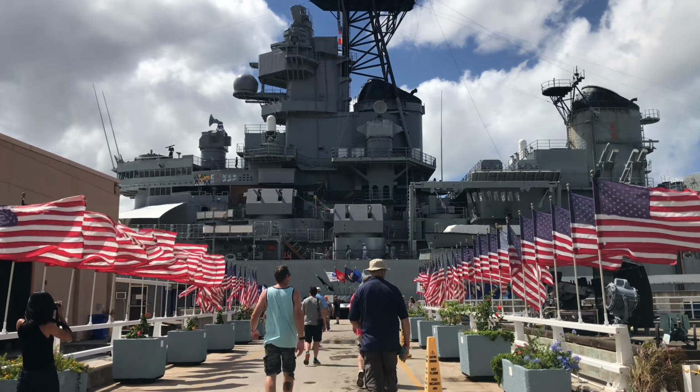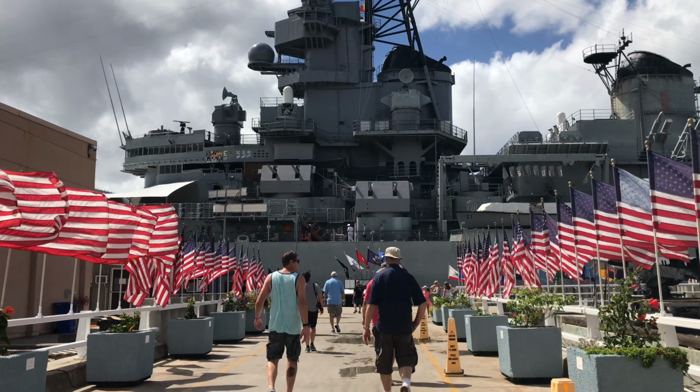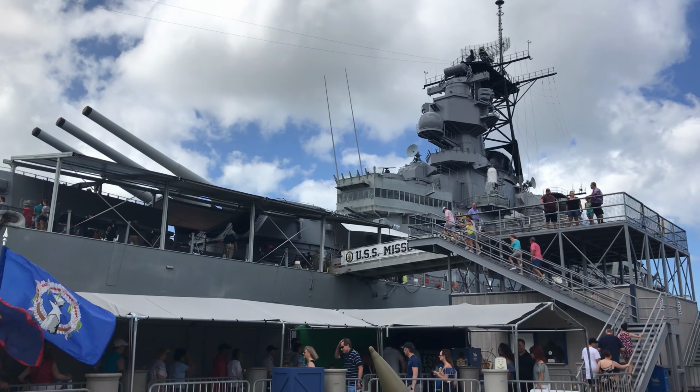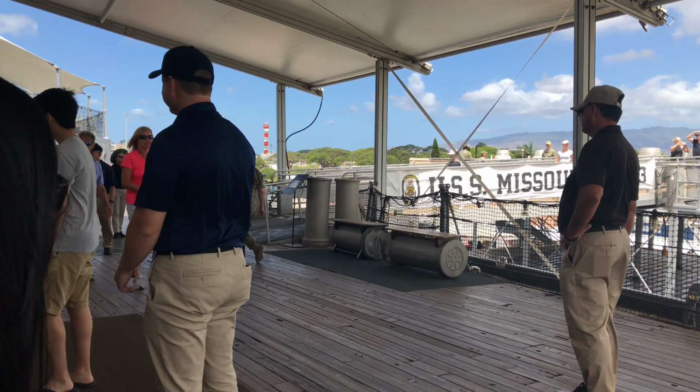Now, what I think is really interesting is the history. The ship was decommissioned in 1955, which is kind of amazing, and then reactivated and modernized in 1984, and then served through Operation Desert Storm and the Gulf Wars in the 90s. And then it was decommissioned and turned into a museum.